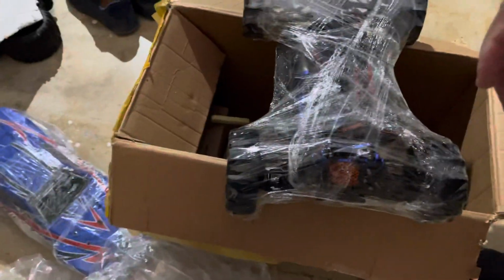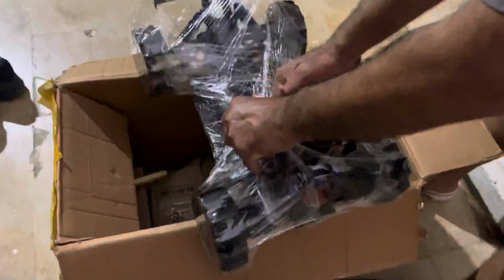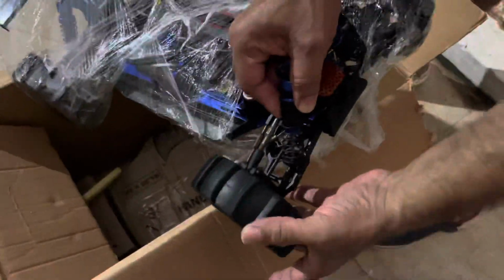No, take it. Hold this camera. Hold the camera. That's a shell of my last car, and this is my brand new car. So let's see from inside. There's something inside of it. Look at the tires. Brand new tires.